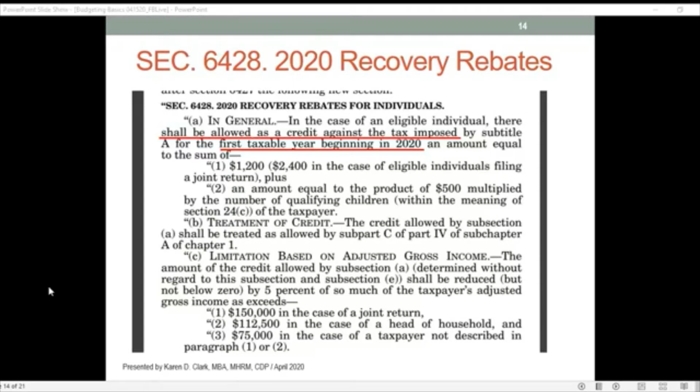Here are some examples of tax credits that you may be more familiar with. Earned income credit or a child tax credit. Those are more of the popular tax credits that are available.